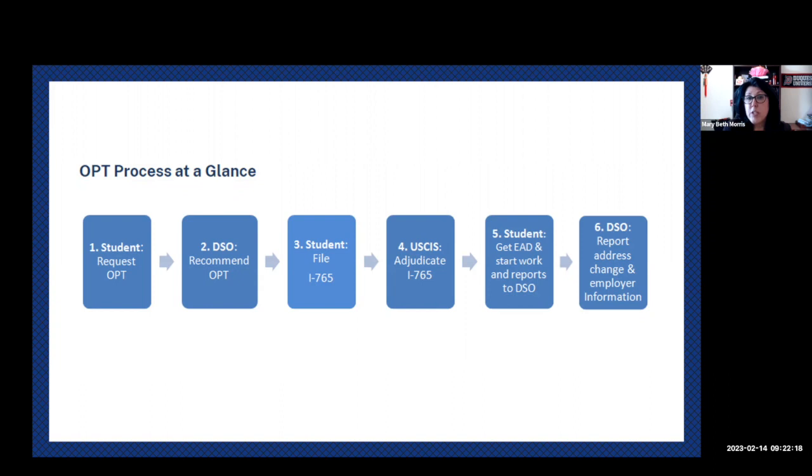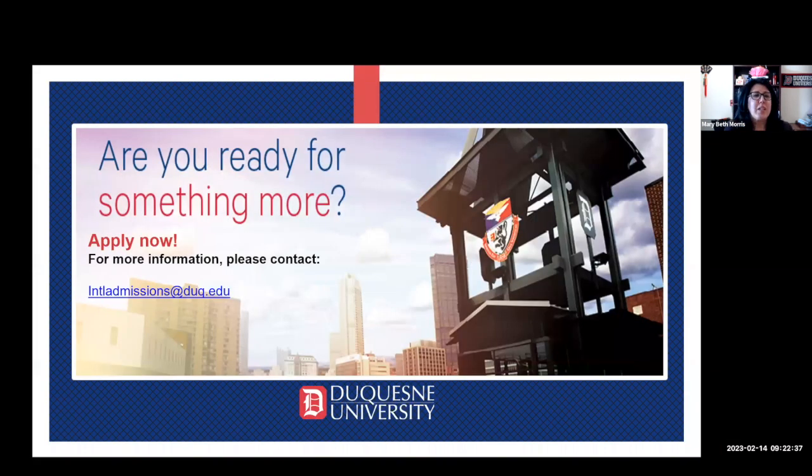You're on our immigration document. You're still on our I-20. And as the DSO, I continue to report all those address changes and employer information in CVIS routinely, so that CVIS is always up to date. And at any point, we know where you are and we know what you're doing. So that is my overview of CPT and OPT.